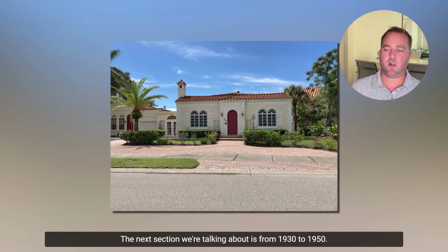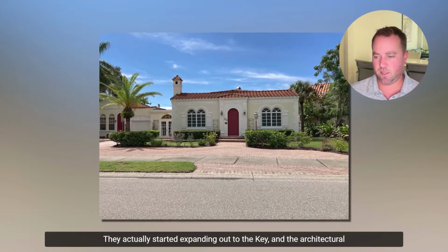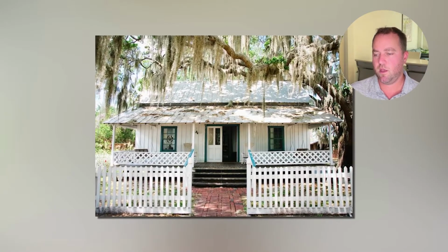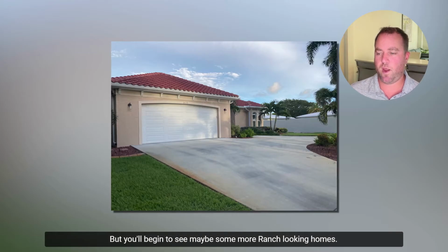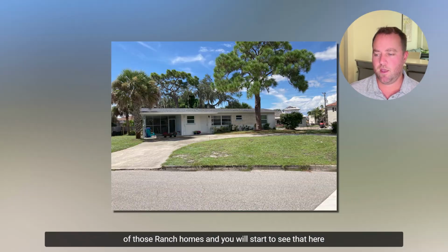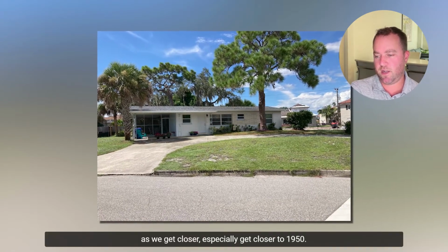The next section we're going to talk about is from 1930 to 1950. They actually started expanding out to the Keys, and the architectural styles will also be small single-family bungalow style homes, but you'll begin to see some more ranch-looking homes. When you think of old Florida architecture, you think of those ranch homes, and you will start to see that as we get closer to 1950.